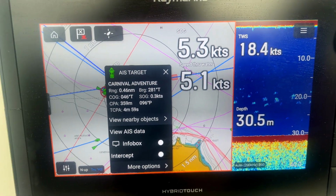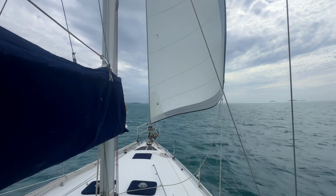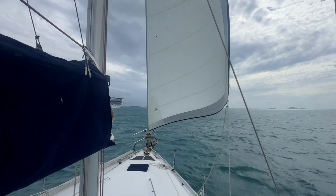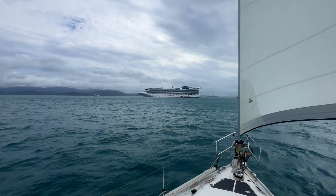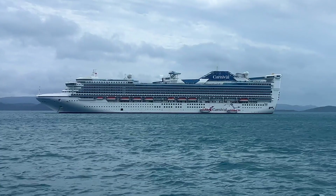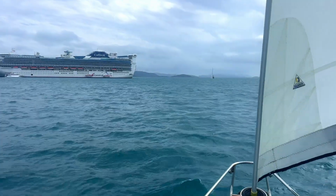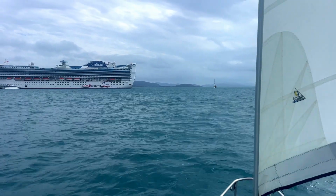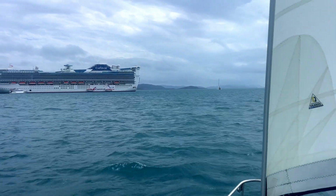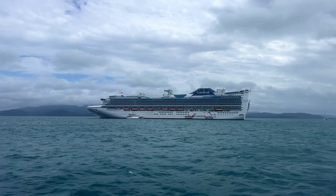Got an obstacle up in front. We've got a cruise ship we've got to dodge around. Still just sailing along under our headsail. But there's our obstacle we've got to miss. Yeah, you wouldn't want to hit that at high speed, that's for sure. That little low point you can probably just make out in the distance, just to the left of that catamaran. Woodwark Bay. Certainly makes poor old Nariki look pretty small.